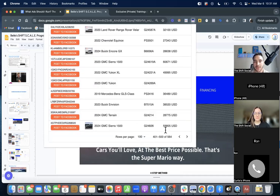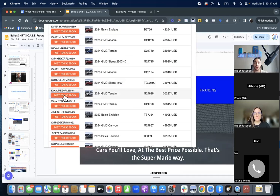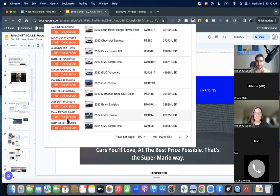They've gone from selling about 19 to 20 every single month as a store just with this tool alone, and they've reduced their ad spend because of how effective it is. So you post 3 to 5 vehicles a day. I mean, he's got 500 vehicles to post here. It looks like this guy's posted almost every vehicle that he had available to him. Let me see if this one's already posted too.